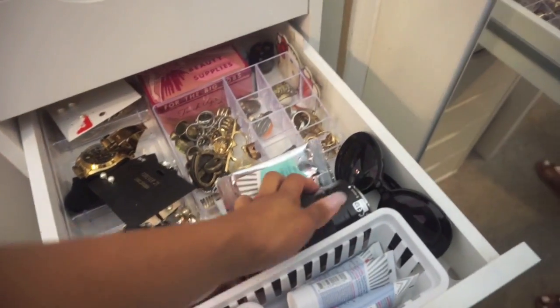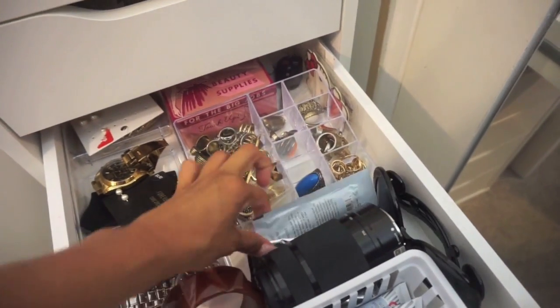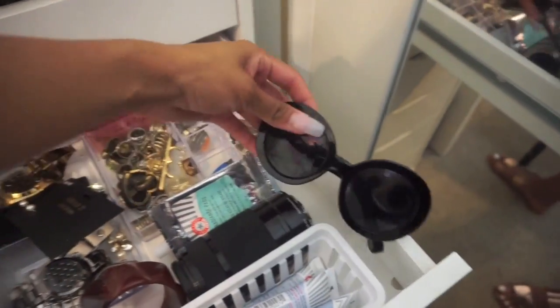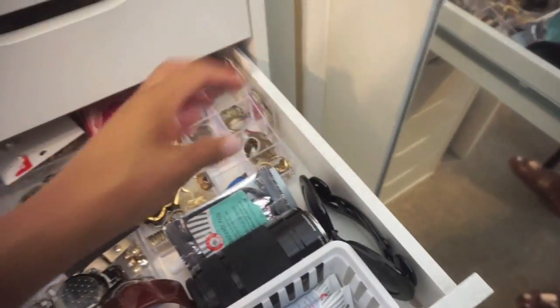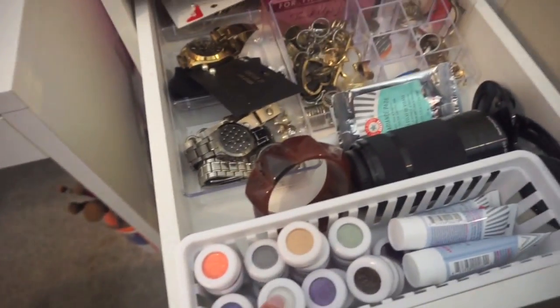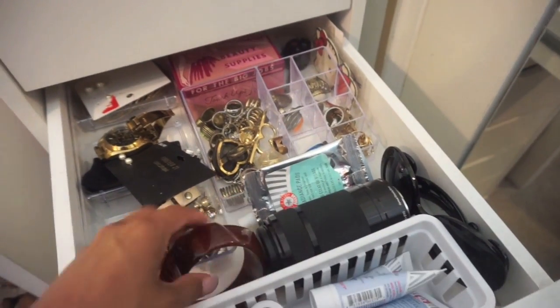Let's see, a lens that I got that I don't know how to use is in here. Some little travel size makeup wipes and stuff from Sephora. A pair of sunglasses that don't fit where they're supposed to go. These are dollar pigments I got off the Wish app. You guys heard of that? On Pandora, more little travel size things.